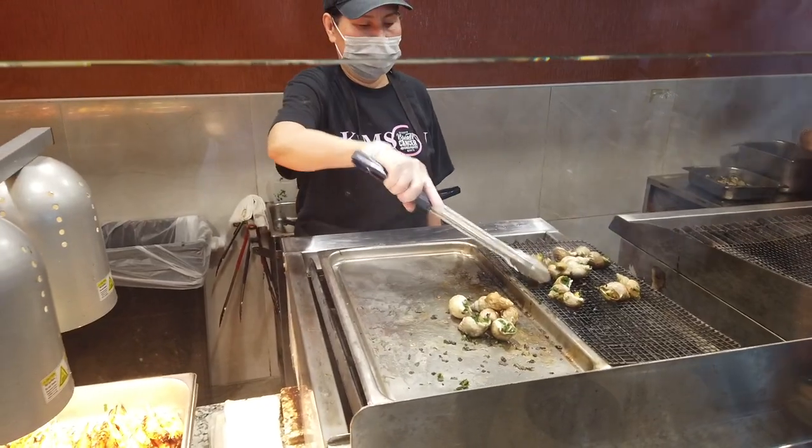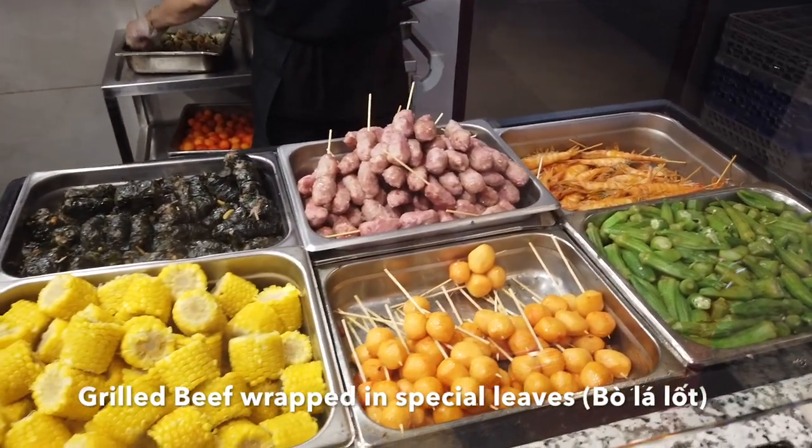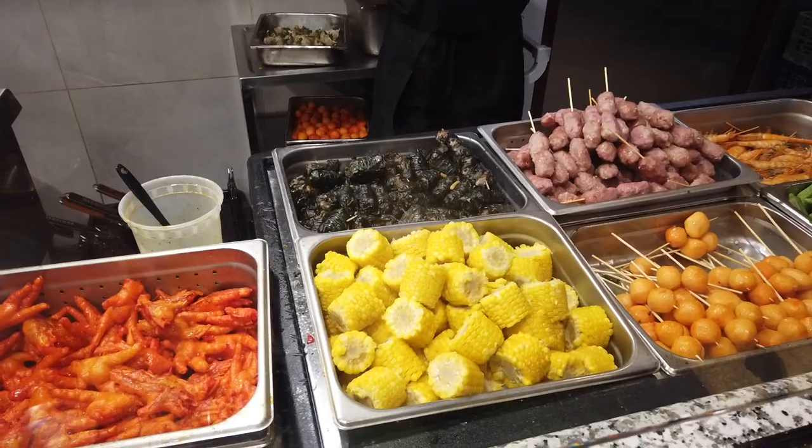Oh my gosh, my mouth is watering looking at it. That's seaweed wrapped in a different type of leaf. It's not seaweed. I think it's almost like grape leaves. Lalo. I believe it's grape leaves that they wrap it in. They cook it. They grill it.